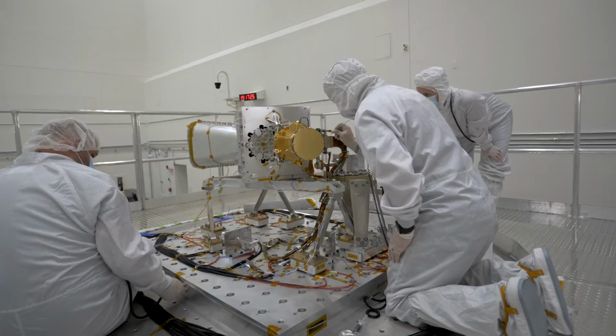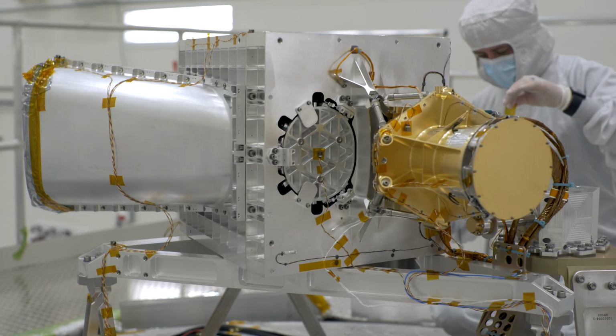This is just extraordinary. It's really a convergence of state-of-the-art technology and state-of-the-art science so that we better understand the climate system and how it's responding to humans.